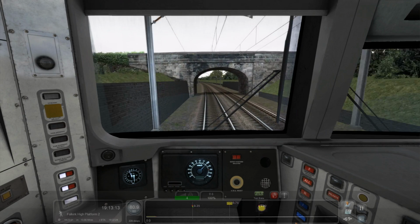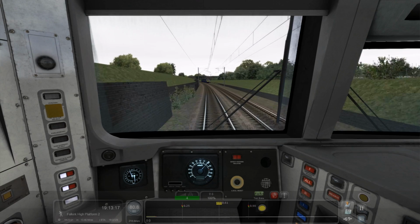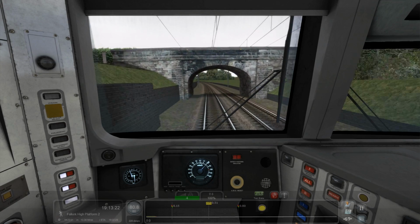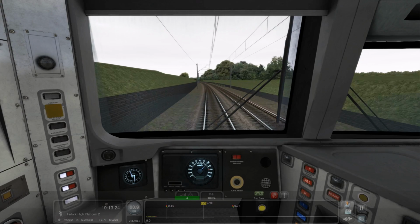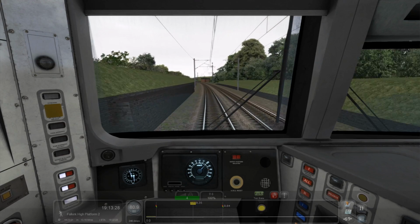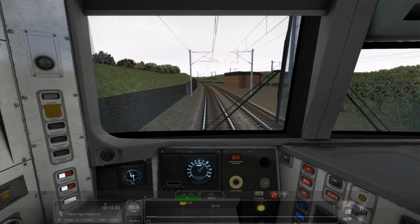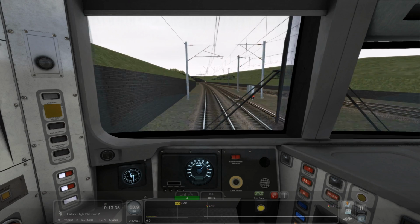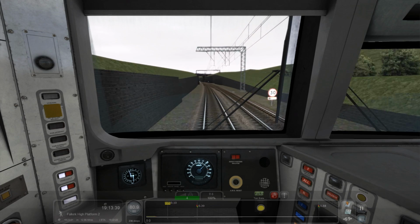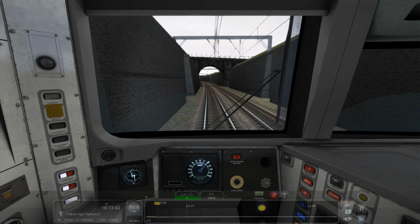But the thing with these ones, they're part of the networker family of trains. I think these were originally third rail in the beginning, similarly to the 465s and the 466s. The 466 is the 2-car variant, I think, and then the 465, and there are different variants like the 465/1, /2, whatever. But obviously 465, 466, part of the networker family.